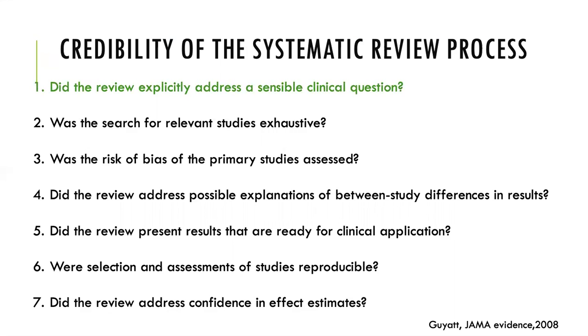And they did that. This review did exactly that. They were very clear about their clinical question. They wanted to look at the efficacy and how this QOR-15 is being used and its applicability across different studies. Was the search for relevant studies exhaustive?